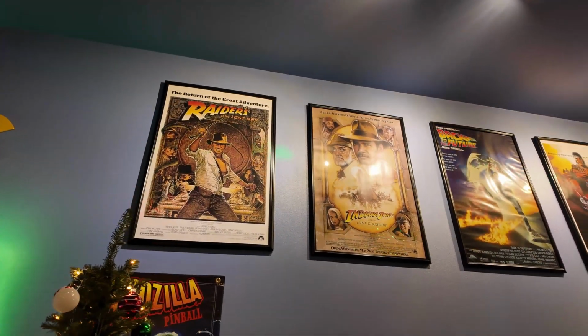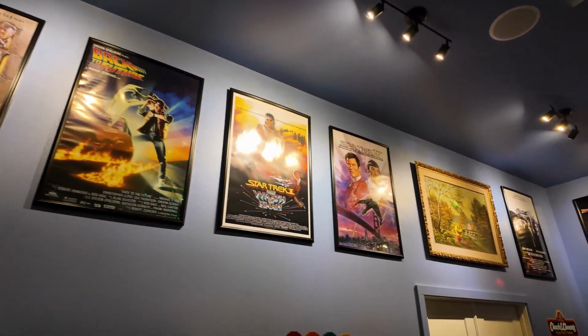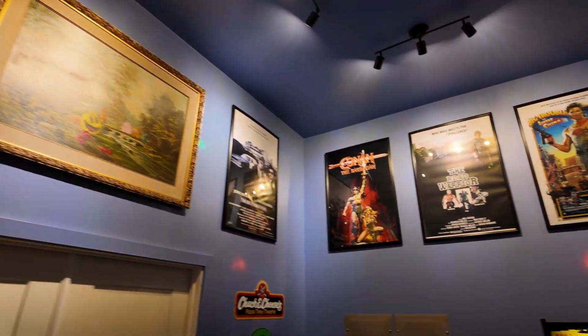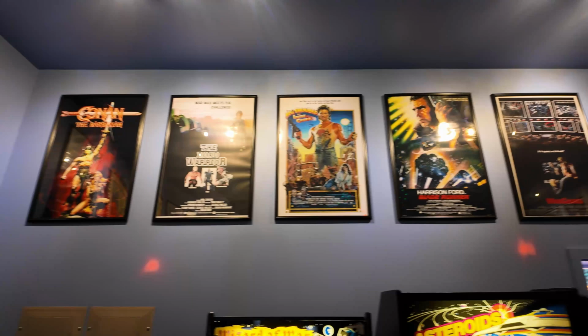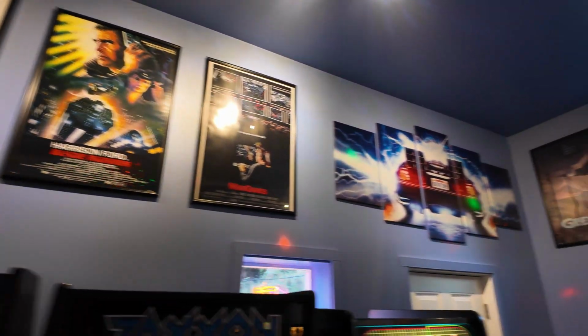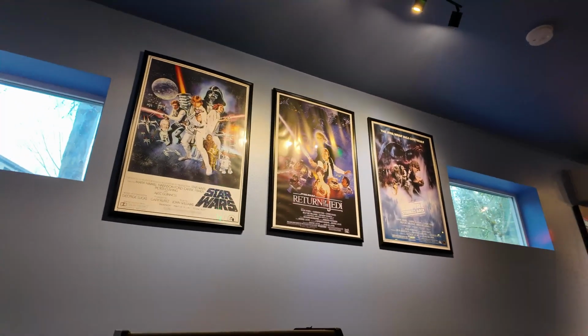Alright, let's take a look at the artwork. Most of the artwork on the walls of the game room are 80s movie posters. These are some of my favorite movies from that time, including Indiana Jones, Back to the Future, War Games, Tron, and of course the Star Wars trilogy.